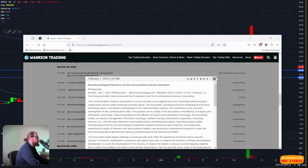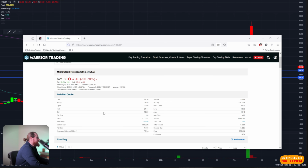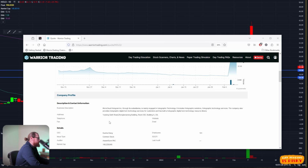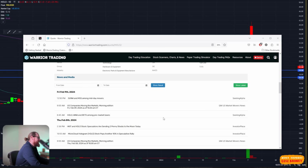But in any case, so we look at the news here on this stock. It's a Chinese stock. Let's see. So MicroCloud Hologram, through its subsidiaries, is mainly engaged in holographic technology. Includes holographic solutions, holographic technology services, and they're located in China. All right. So that's the big picture of what this company does.